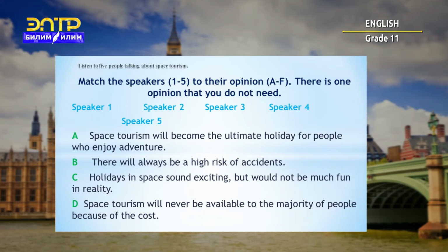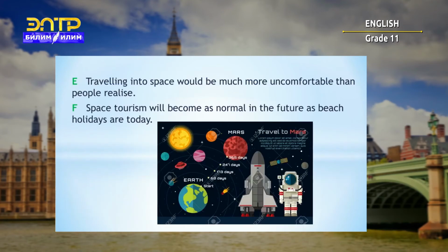A. Space tourism will become the ultimate holiday for people who enjoy adventure. B. There will always be a high risk of accidents. C. Holidays in space sound exciting but would not be much fun in reality. D. Space tourism will never be available to the majority of people because of the cost. E. Traveling into space would be much more uncomfortable than people realize. F. Space tourism will become as normal in the future as beach holidays are today.